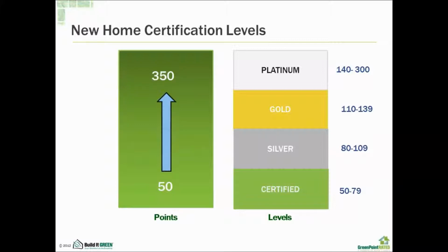Additionally, in this last revision, we created certification levels, and a lot of that has come from GreenPoint Rated being developed as a point-based system. We start at 50 and you can go up to 350. What we've done this time is we've capped it at 300. You could actually gain more than that in the number of measures available, but some of them are mutually exclusive, so we capped it at 300 as the highest point.